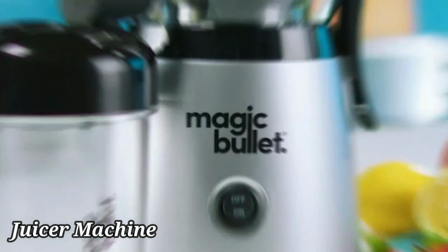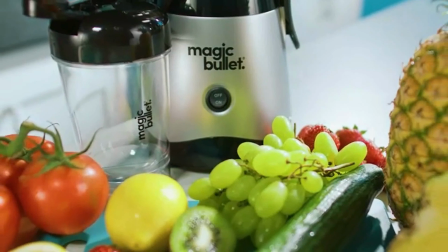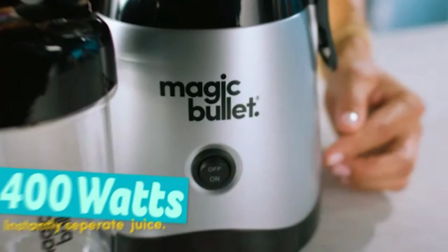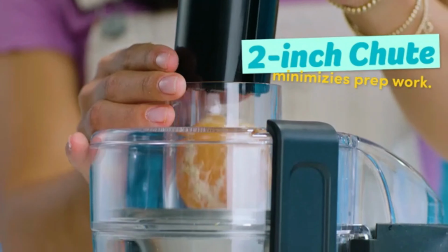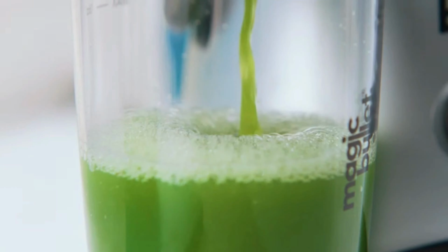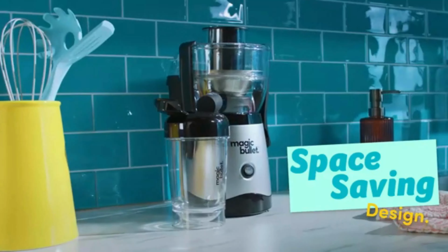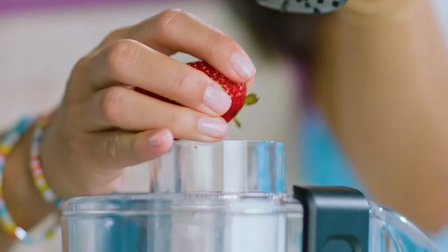The NutriBullet Juicer. Centrifugal juicer machine by NutriBullet is a reliable addition to any kitchen looking to incorporate healthier habits into their routine. With its sleek design and gray and durable stainless steel finish, this juicer not only delivers on performance but looks stylish on any countertop.